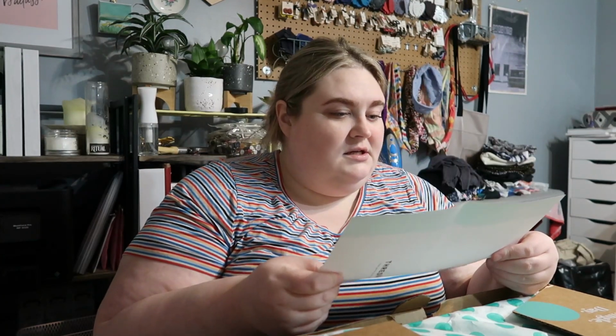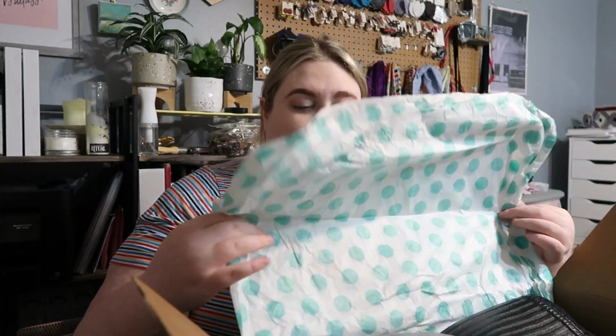This is just the information for any returns. I won't need to return anything unless it's just not what they represented. I'm pretty sure it'll cost more to return it than it will to keep it. So it comes with their signature polka dot tissue. It was all sealed up nice, but I dug into it pretty bad.